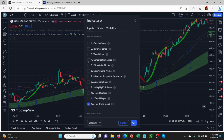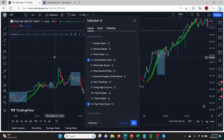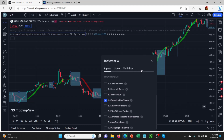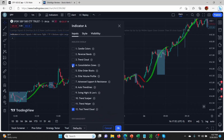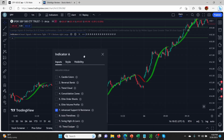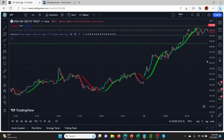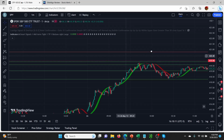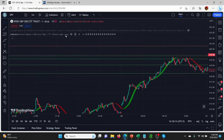I've tried looking through some of these other settings. I've not been super impressed though. Like here's some consolidation zones it's added in. I mean, doesn't really help very much to me. I'll look into that in a little bit more detail though. What I found pretty useless as well was the advanced support and resistance. They don't really tell you anywhere where it comes from, but you can see it doesn't really hold any of these lines. I've never been a huge advocate of key levels though, because they're a key level until they're not, right?